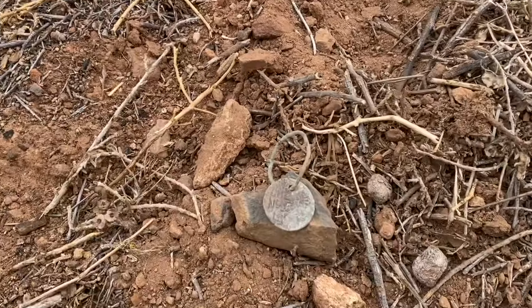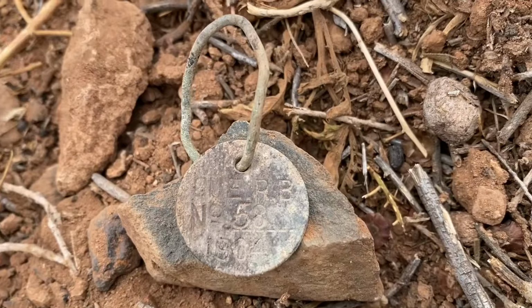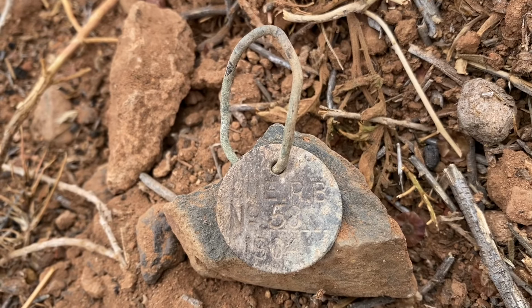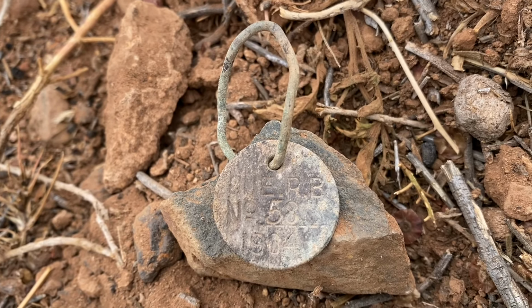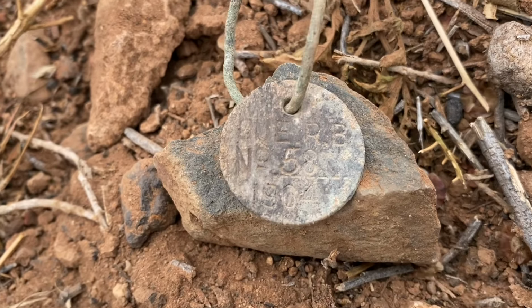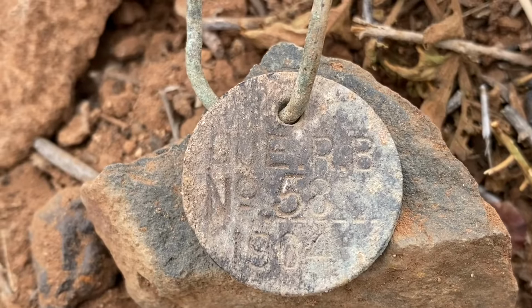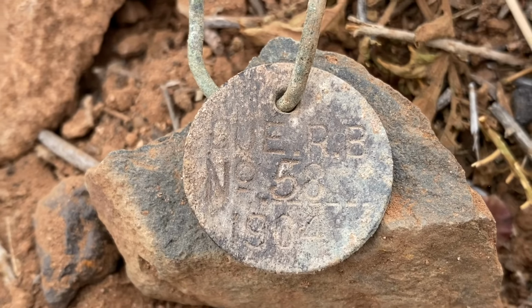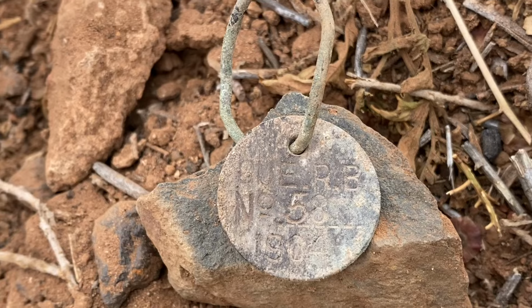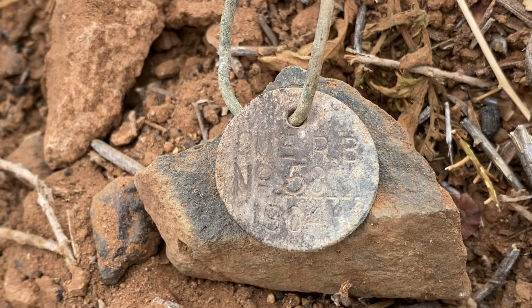Okay, this is an absolute ripper of a find. This has made my trip for sure. You can just see on there Q Roads Board, QRB, which stands for Roads Board, number 53, and it's a 1904. Now that is absolutely awesome. That is definitely the earliest Q tag that I have dug, and it is an absolute beauty.